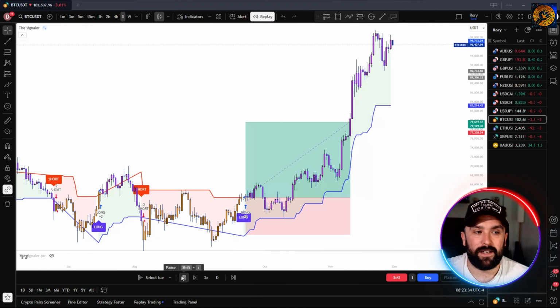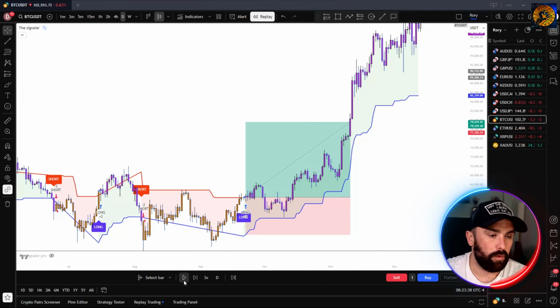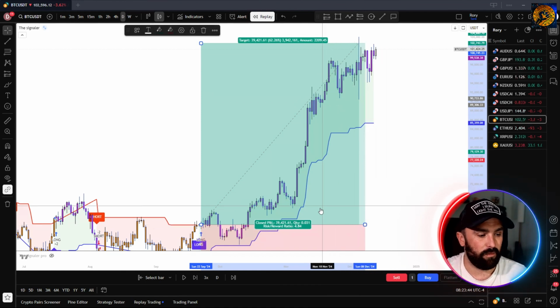But me being a trader myself, I always target a certain area, either liquidity or it will be just a nice easy 1-to-2. But what you can see already is this move would have been at least a 1-to-5, as you can see.